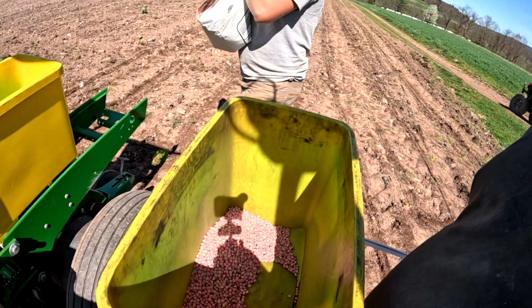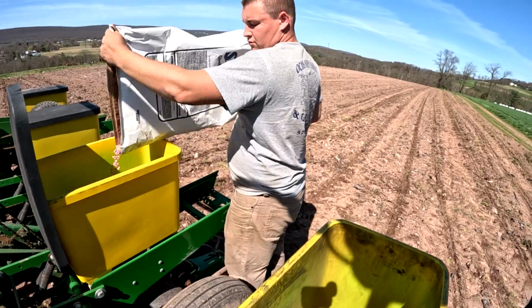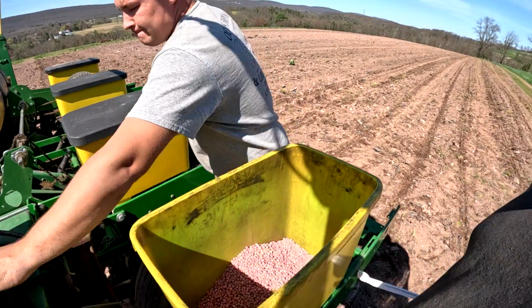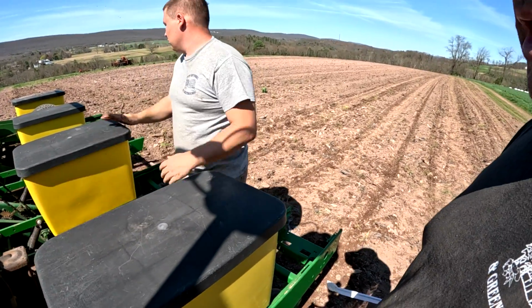So Daniel's just jumping snap peas in. They're the peas that you eat pod and all. Now we'll probably plant peas with this planter next again, so we won't clean these out. We will just leave them in it for the next planting, which will be in about 2 weeks.